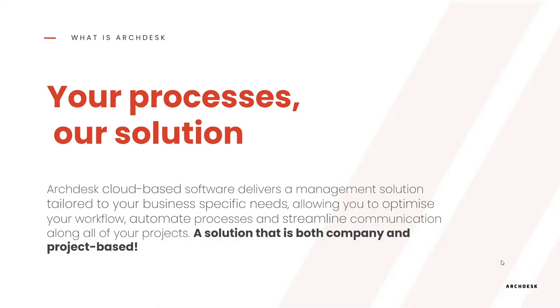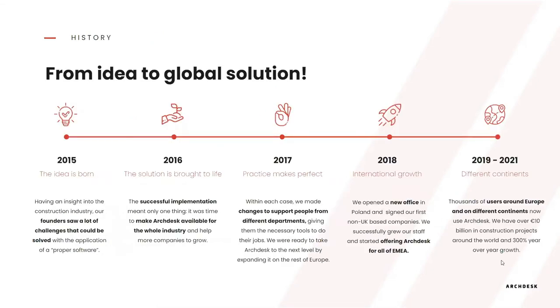the process. The Archdesk solution was developed and created after our founders saw that a lot of challenges could be solved with the use of developing a single source of truth and eliminating the need for paper on the construction site with the use of integratable digital solutions. During the early years, we began to build the solution and perfect the application to support the different people and departments that wanted to create collaboration between teams and also other applications.